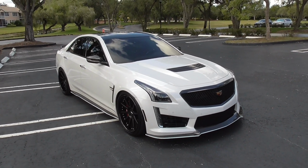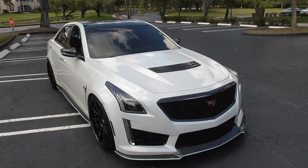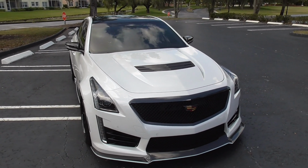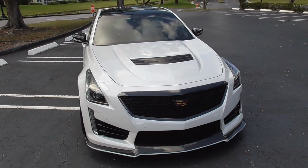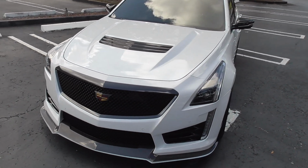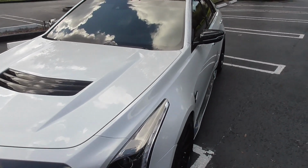Now in stock, the CTS-V makes a whopping 640 horsepower thanks to that supercharged V8. However, this one makes 700 horsepower. That's thanks to a 2.3 upper pulley and a 9.1 lower pulley. Custom tune, Corsa Extreme exhaust, 2-inch American Racing headers, a dual nozzle alky meth system, a Weapon X triple heat exchanger, and a lot more.